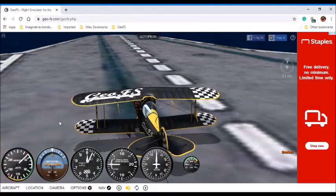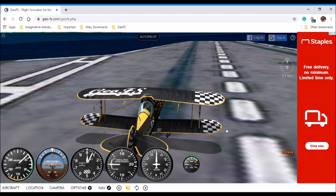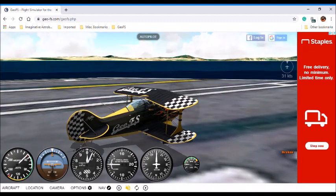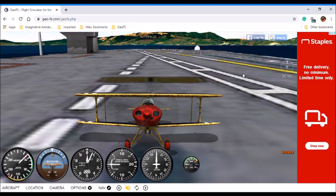Okay, we're on to the second half of the aircraft carrier challenge. And to start us off with what is going to be the takeoff portion of this challenge, we have with us the first aircraft to get the most amount of points in the landing portion of the challenge, the Pitts Special, the biplane. It was the first one that was able to land on this landing strip here.